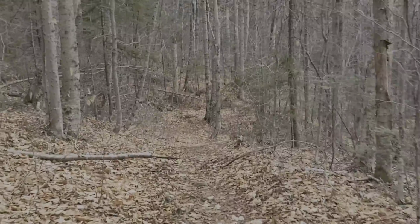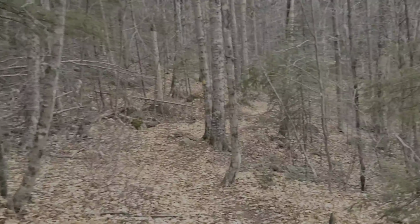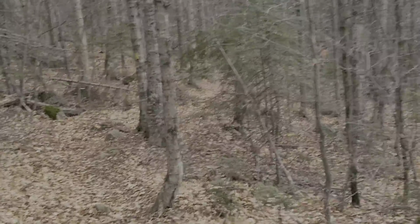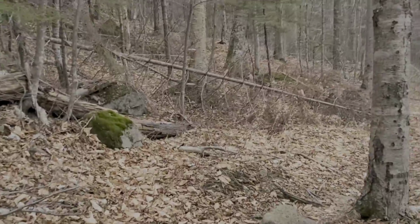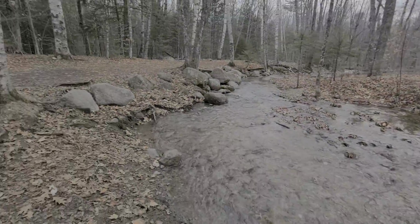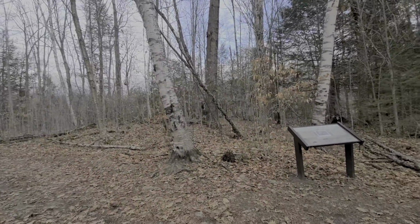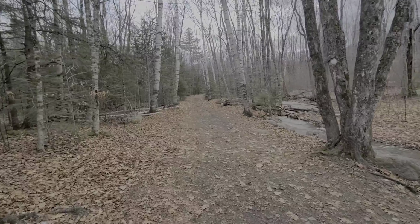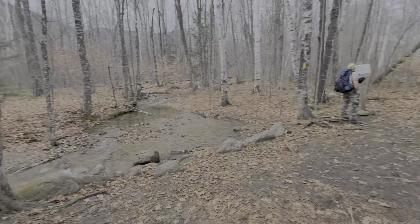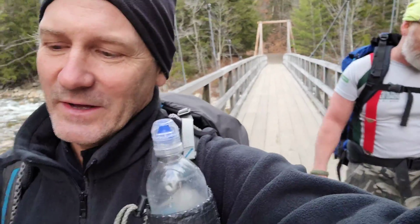And then it dumps out onto an old rail track, flat section back to the Lincoln Woods Center that you'll see. Generally speaking, you're going pretty quick at this point, I think. Yeah, this is a beautiful trail and such a nice calm day. Back on the rail trail. And there we go. The Osseo, old and new. Back to the center here.